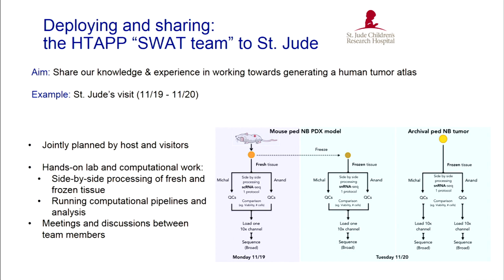Our first visit was to St. Jude. And the idea there is that the two teams meet. They talk about how we do single-cell or single-nucleus RNA sequencing. And importantly, they perform a side-by-side comparison where our team teaches them what we do, all our know-how. And this turns out to be very interesting because different hospitals have different workflows, and we can learn quite a lot from that. And here you can see an example of one of the SWAT team visits to St. Jude.